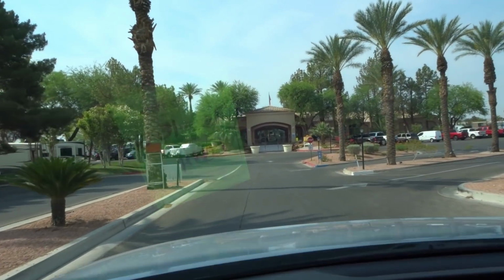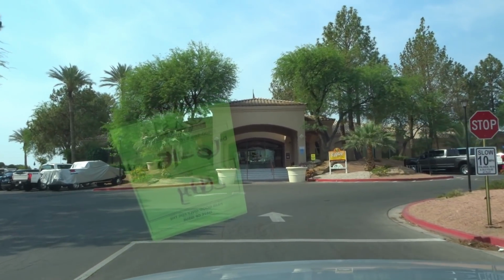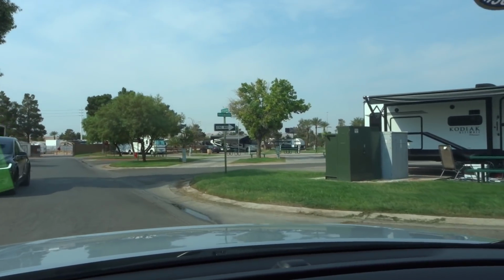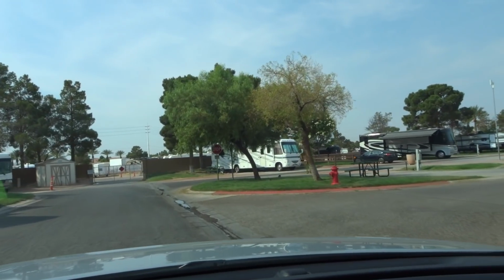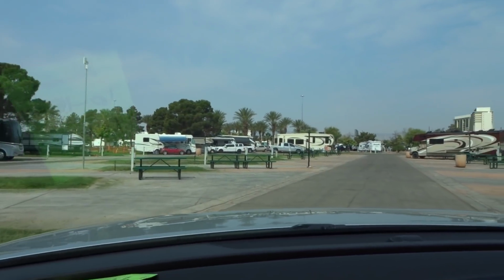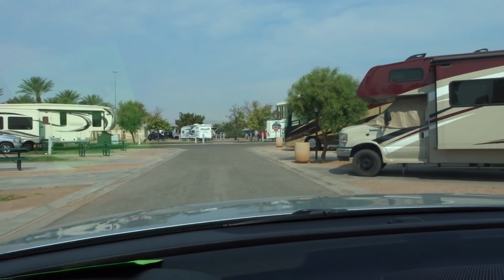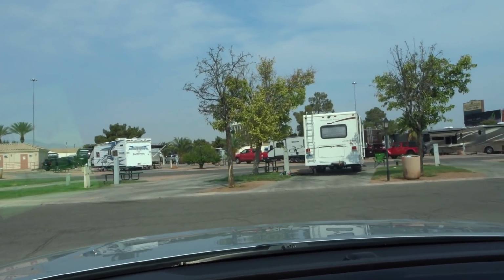Now when you drive into the Oasis RV Park, I stopped there at the gate and there was a security officer there, and they were nice enough to give me a little pass where I can just check out the RV park. It is kind of nice to have pull-throughs. Well, the Oasis looks like a nice, clean RV park. Easy access from I-15, real close.